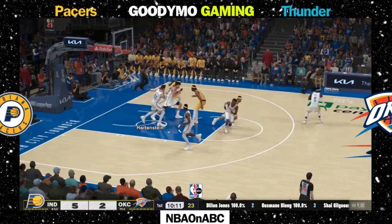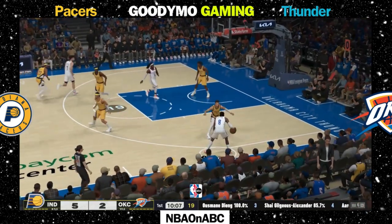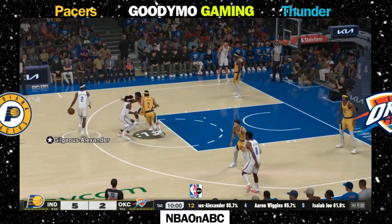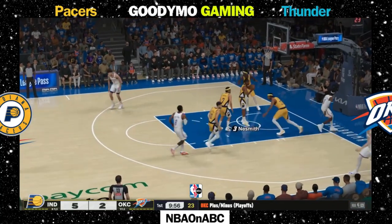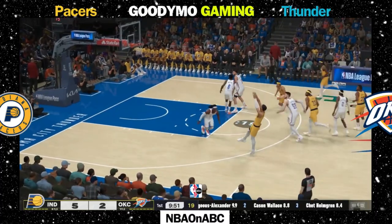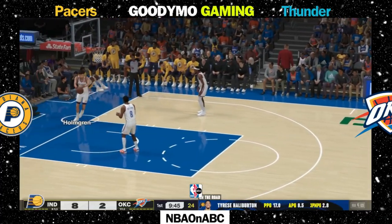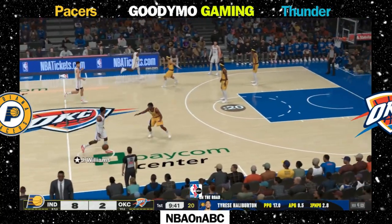He doesn't get the second one. We're just about 2 minutes into the first quarter. Williams kicks to Gilgeous-Alexander. It's rebounded by Nesmith. For Indiana, they've gone 2 of 3 here to start out the game. A nice shot by Haliburton. At the arc, Haliburton, confident, no fear, no hesitation. If he sees a good shot, he's letting it fly.